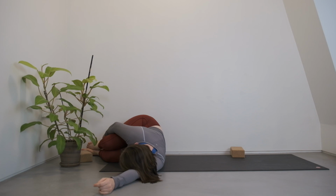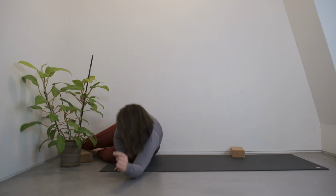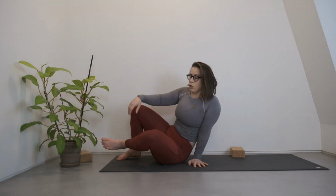Careful of any props that might be in your way, and you might even use your top hand to close the right nostril, breathe a few times through the left side. And gently push into the top hand, make your way up to a comfortable seated position.